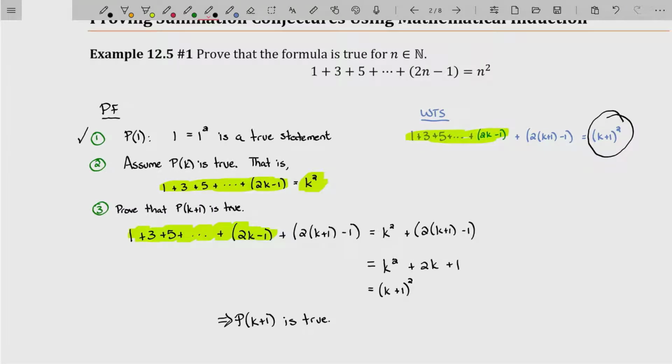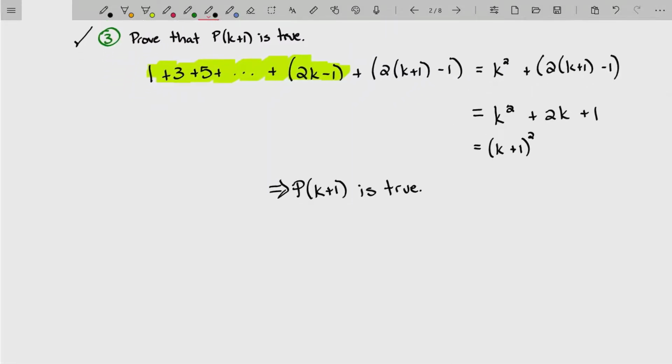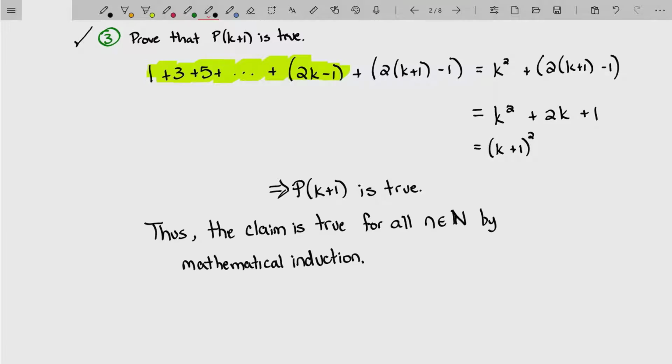We've assumed that it's true for some kth domino down the line, and then if it's true for that kth domino, it has to be, because we've just proven it, true for the next domino in line. Because k was arbitrary, it could have been 1, therefore the second domino has to fall. But because k was arbitrary, it could have been 2, therefore the third domino would fall. But since k was arbitrary, if the third domino is falling, then the fourth is falling, and so on and so forth. Thus, the claim is true for all natural numbers by mathematical induction.